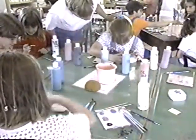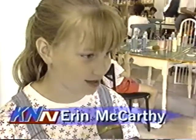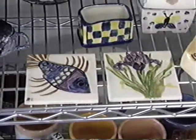What kind of things do you like making? Tiles. Because there's a lot of space and it's flat and you can trace anything on it.